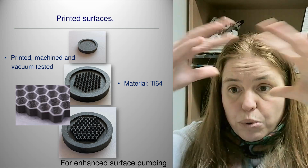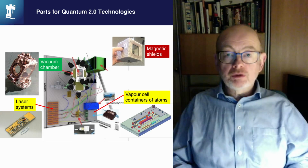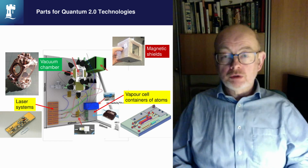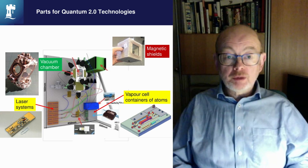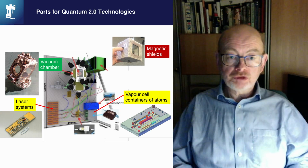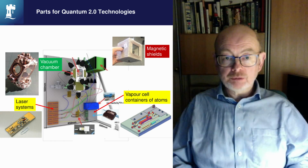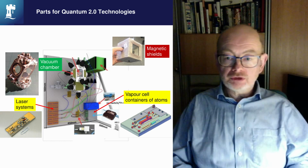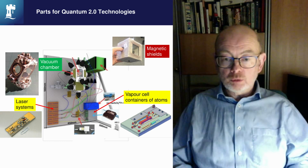We can also put that on the full inside of our vacuum chamber. So we'll say a little bit now about the parts that are needed to make these quantum 2.0 technologies. You've already heard from Lucia about how to make ultra-high vacuum chambers that are used to keep the atoms cool and stop them being hit by faster moving atoms all around them. We also need to make laser systems and vapor cells, containers that hold the atoms whilst they're being cooled.